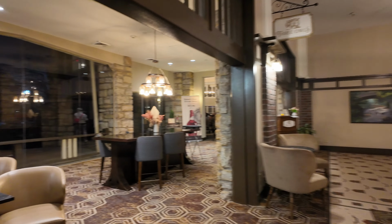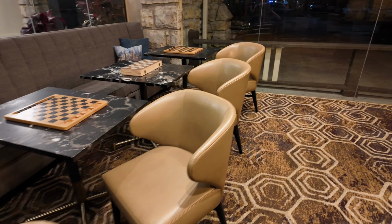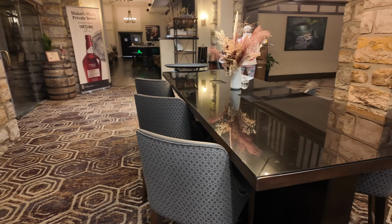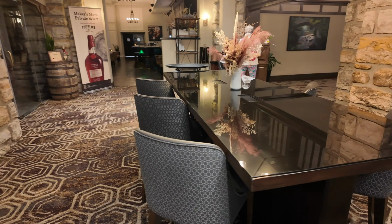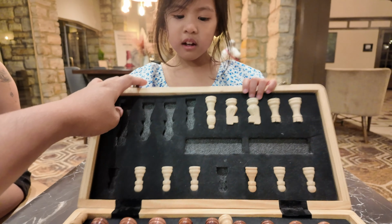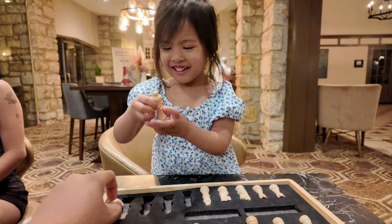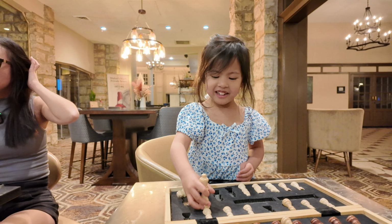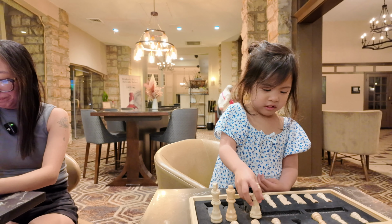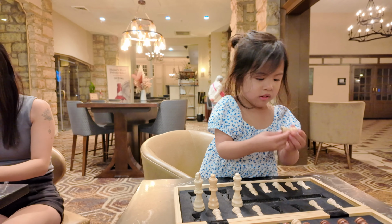Let's check here. They've got some chessboards here too. They have fancy restaurants there. They do, very nice. Then you want chess? Oh, this is different. This is a little more advanced. After you play, you keep it. How do you keep it, Daddy? Keep it in the hotel room? No, put it underneath. You put it back.